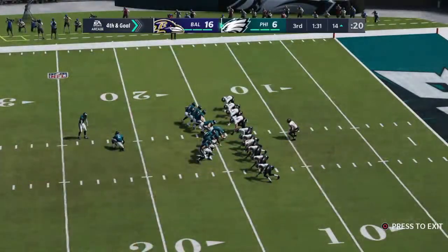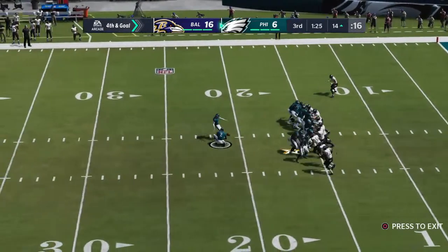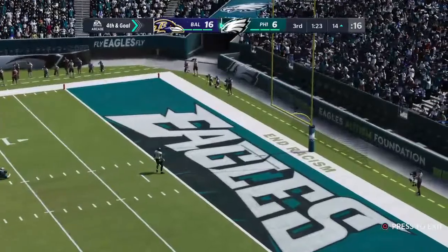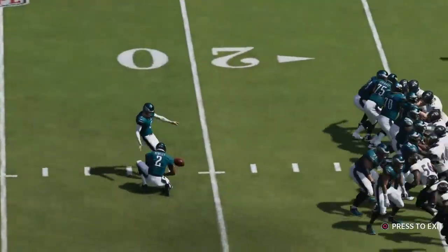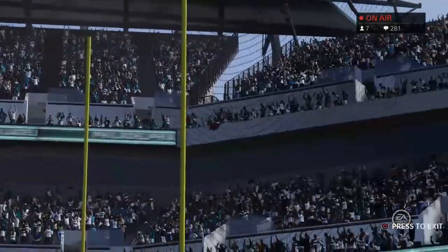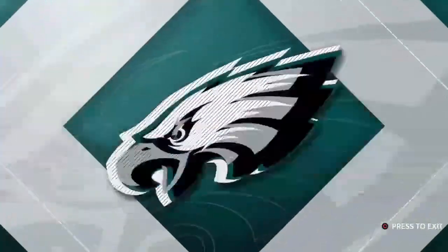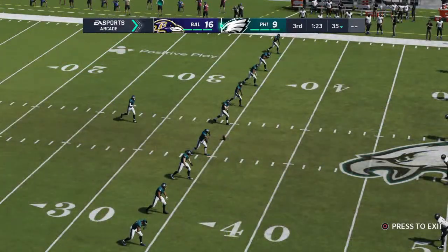So now here comes the field goal team for the 3rd time today. Field goal, a 31-yard attempt. And the 13-year man puts it through, and this is back down to a 7-point game. Ravens 16, Eagles 9. So it's a third field goal for him now. He's accounted for all 9 points.